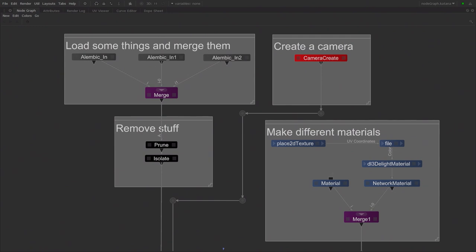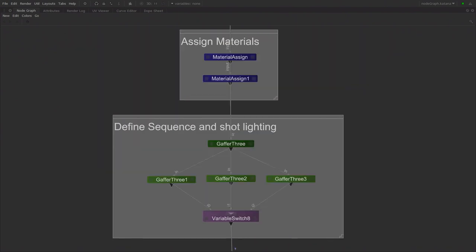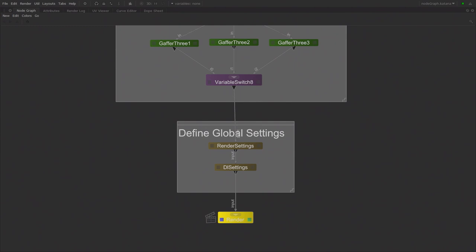You can create your cameras if you need them. You have a whole bunch of different materials. You can make them as both monolithic materials and network materials. You can assign your materials. You define your sequence and shot lighting. So you can basically just flow through. And then finally, defining your render globals and outputting.